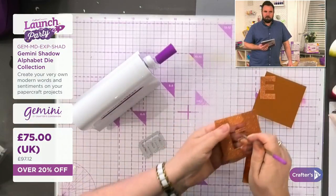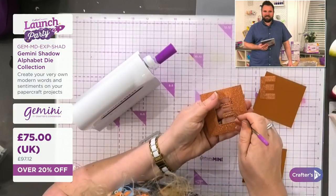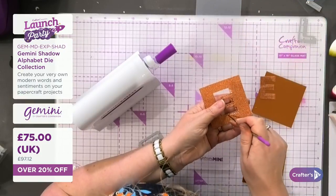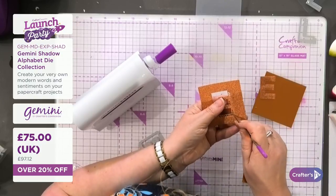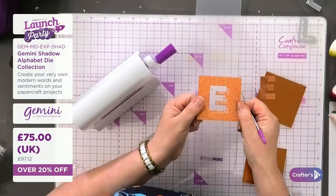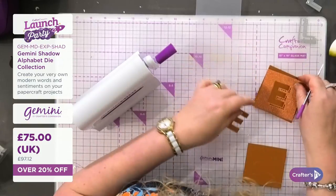So I'm just going to poke these out. I've done this on glitter card this time. Luxury glitter card like this is usually a bit tricky to cut, because you're cutting through a layer of card, a layer of adhesive, and a layer of glitter film. I wanted to show you that these dies and the Mini will still cut through a tricky material for you. So that can get stuck on there now.